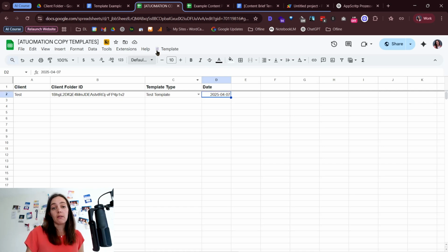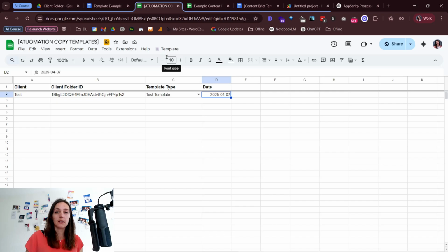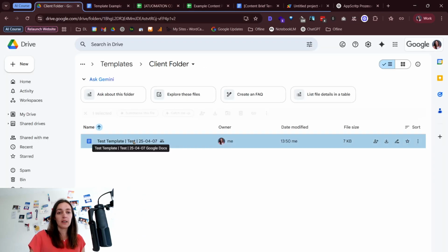If we go now on the right row and press the button, the script is running, finished. That's everything. We just copied a document to the client folder and renamed it. Let's see if it actually worked. Let's go back to the client folder, and there it is.